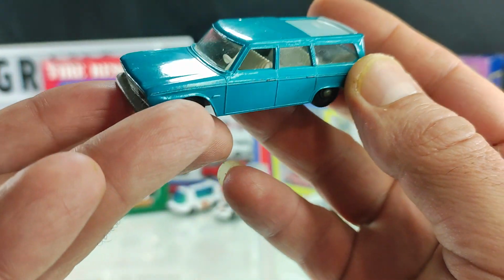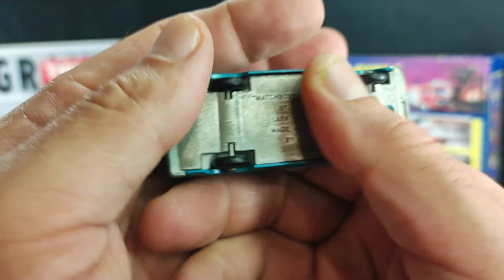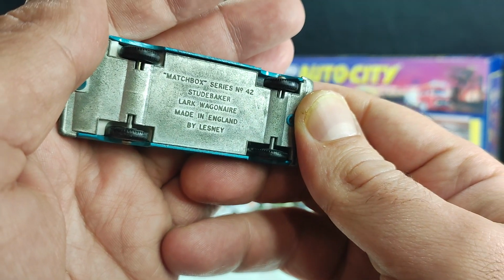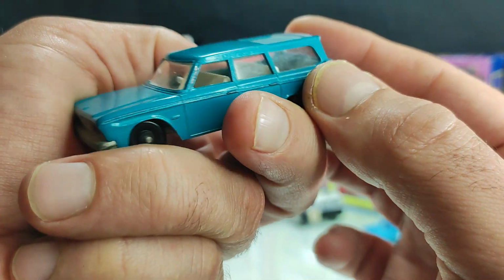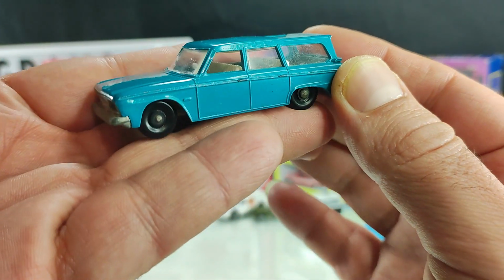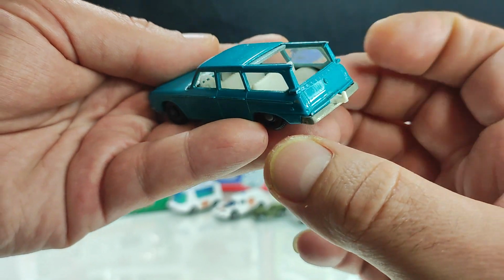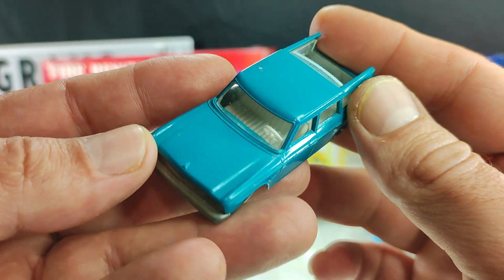We have a Lesney Matchbox Number 42 Studebaker Lark Wagoneer. Of course, I saw this. I snagged it up right away. Got it for $5 flat. It's in pretty decent shape. This is my first one, and me loving my wagons.